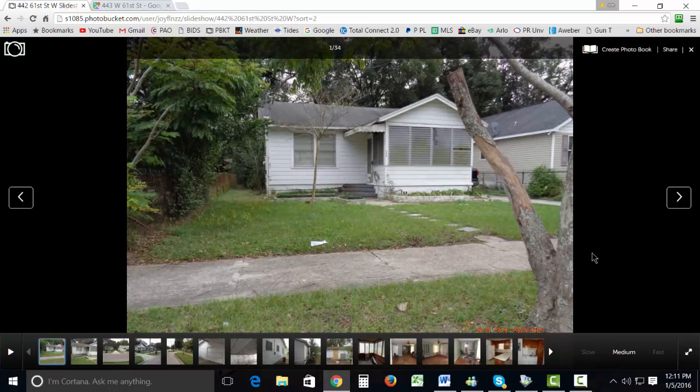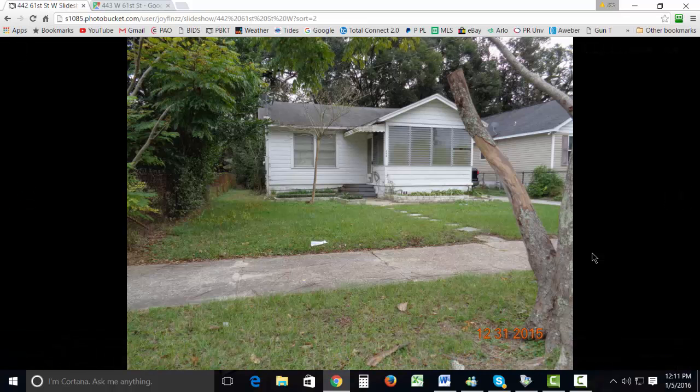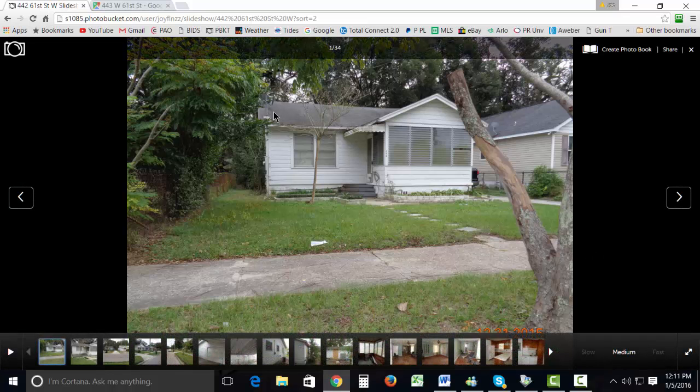Okay, now we are back to the front of the house. So that is the home. It's a very good home. I can tell you the roof is not new, but it's not super old. It's in good condition. And this is the type home that is an ideal rental.